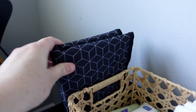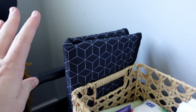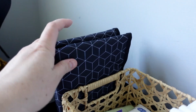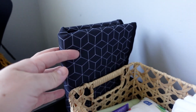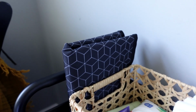We also have a diaper changing mat just in case we want to change her on the bed in the middle of the night and it's messy. But I don't really know how much we'll be using that because we do love our Keekaroo changing pad. So I'm not sure if this is even gonna stay here. Once we have the baby and start actually using this stuff, we'll see if that's something that needs to stay or needs to go.